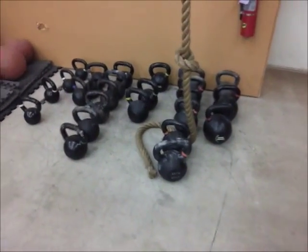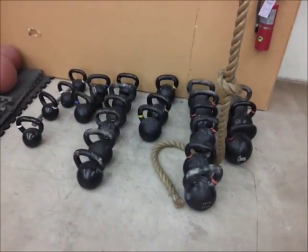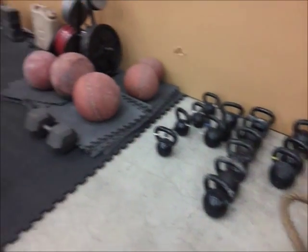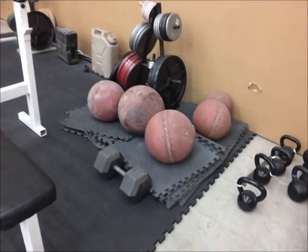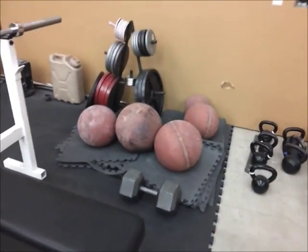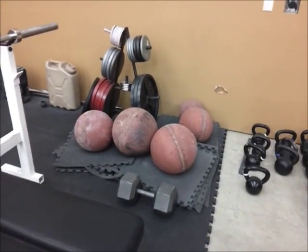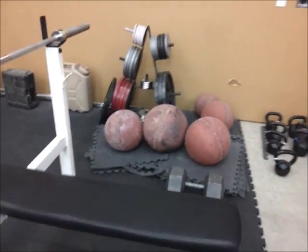Kettlebells, you can see we don't have a whole bunch, but we make it work. If I get a little chunk of change here and there, I'll buy some more. The Atlas stones are fun. People love them. Those were given to me by a buddy up the road, Dropping Plates CrossFit up in St. Roberts, Missouri. There you go, Greg. There's your plug.